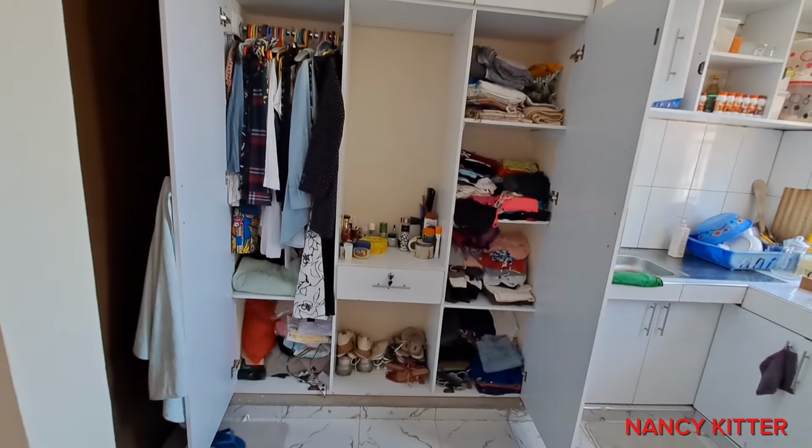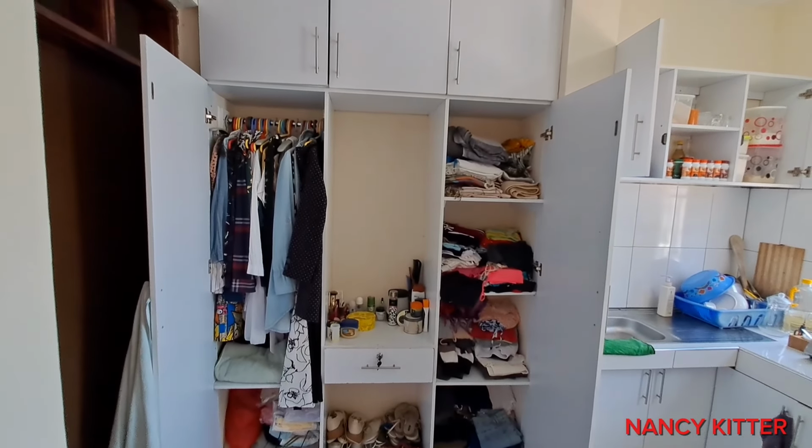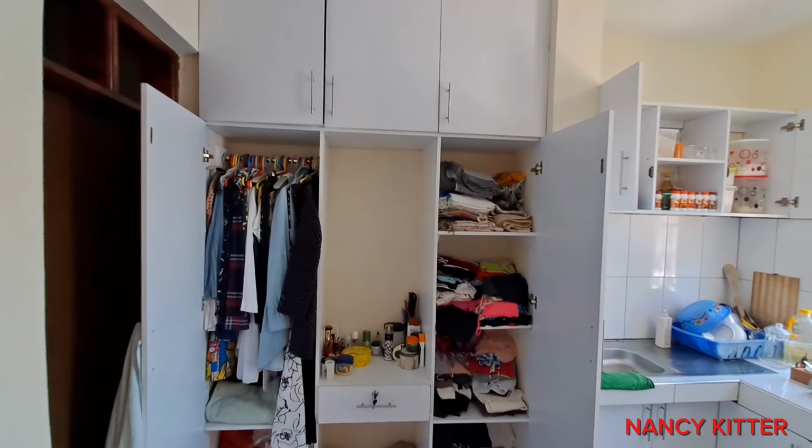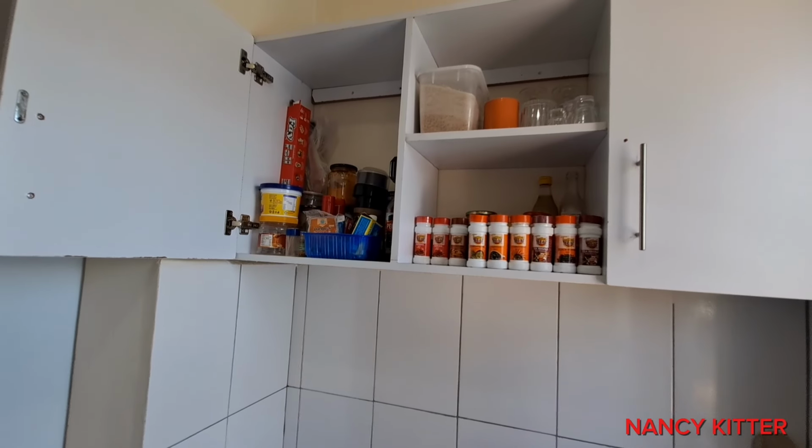So you can see there, the color complements everything in my house, and that is why I love this house so much. So that's it, guys. That is my kitchen view there.